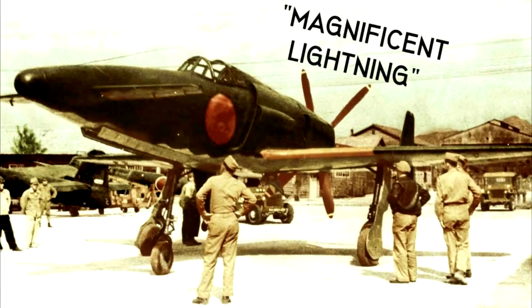Today, we'll be discussing the Japanese Kyushu J7W Shinden prototype fighter. Design, development, performance, and the outcome of this peculiar aircraft will be provided.